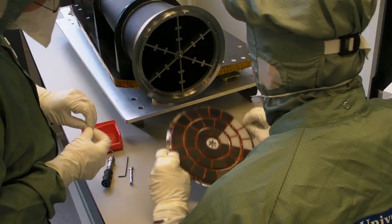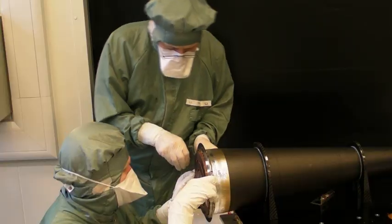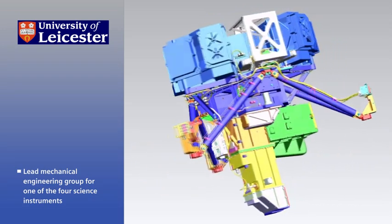The university has been involved in space research for just over 50 years, and we're now involved in missions to Mercury, Mars, Jupiter and Saturn. We're involved in the successor to the Hubble Space Telescope with NASA and the European Space Agency.